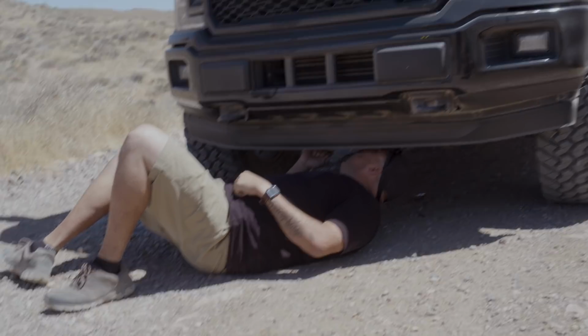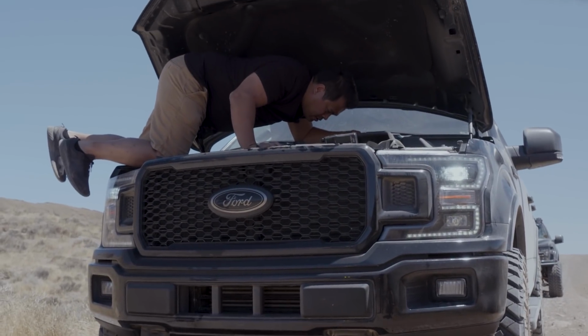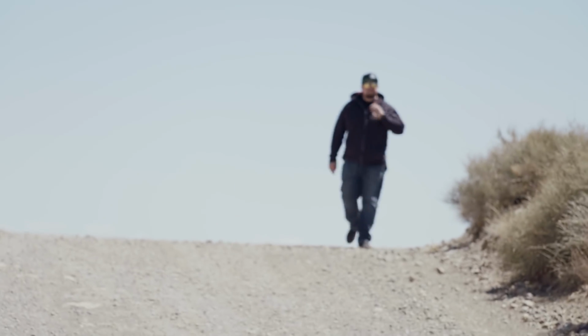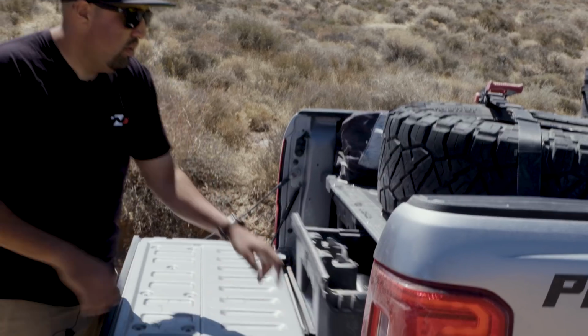And overheating is definitely something that happens to vehicles in really hot weather. But Death Valley is one of those places where if you get caught with coolant leaks or things like that, it's going to be very difficult to fix something like that out here because there's just no services, and really you can't even call a tow truck if you had to.